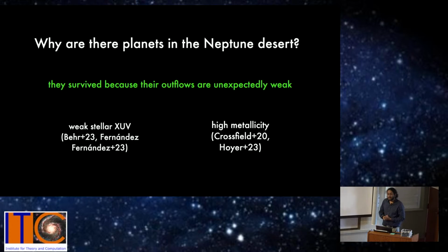Second is a high metallicity atmosphere. The planet has some indication of having a high atmospheric metallicity from other observations. Metals can cool planets, can cool their outflows and reduce the amount of energy available to drive the outflow. And so maybe that's also a contributing factor as well. But this is why I think that there are planets in the Neptune desert.